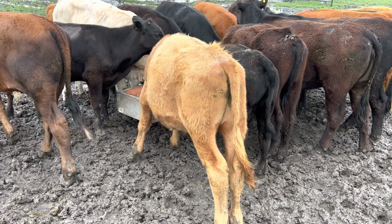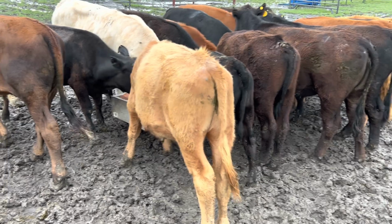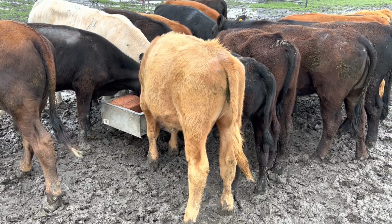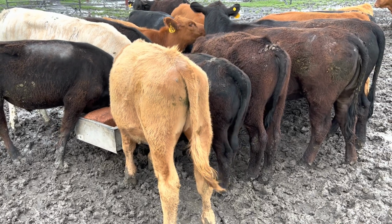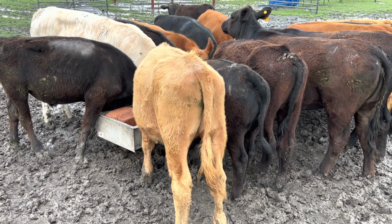Well, if they're properly vaccinated and they got a lot of food in them, the chances of them getting sick are very, very low. And so that's why I started doing that, and so far so good. I haven't had to give an animal an antibiotic in like 3 or 4 months. And these are all sale barn cattle, and so that's very, very good.